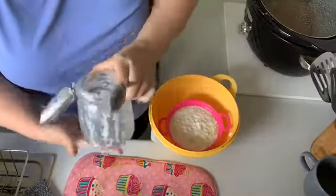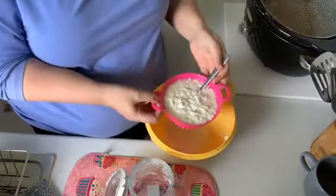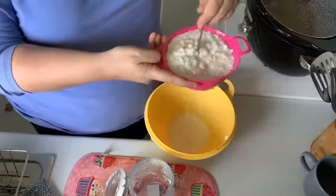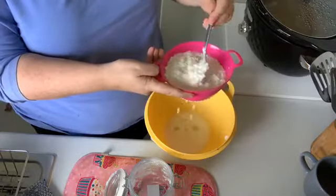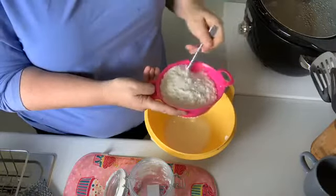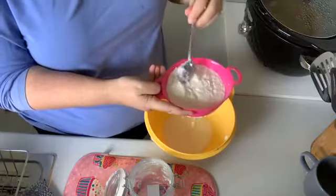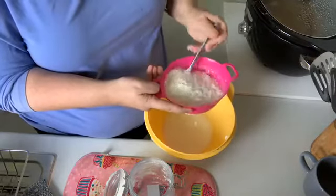So instead of making a milkshake in my house, this is kind of our version of a milkshake. So what I'm doing now is I'm actually just stirring this around, allowing the whey and the curds to move through the holes, and what will stay in there will actually be my grains. My grains will remain inside the strainer, ready for me to make more milk kefir with.